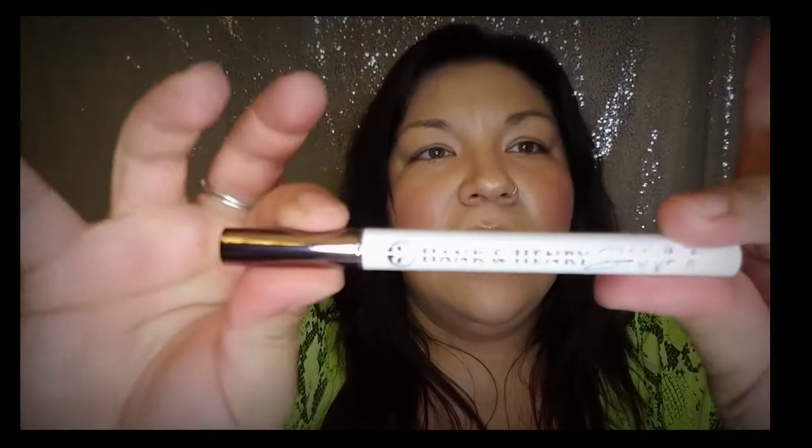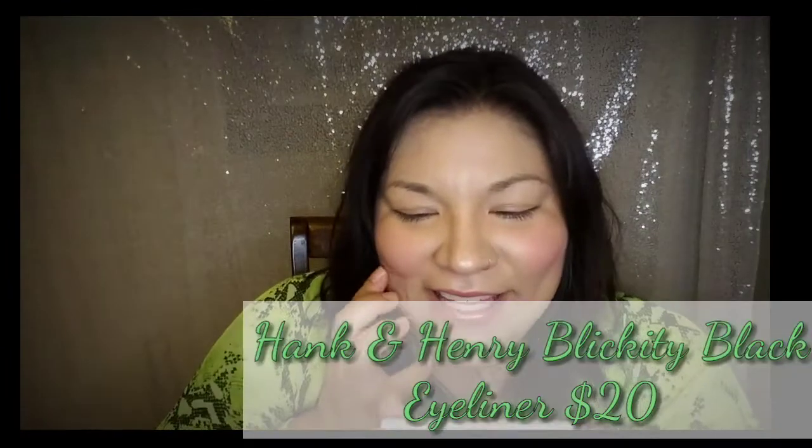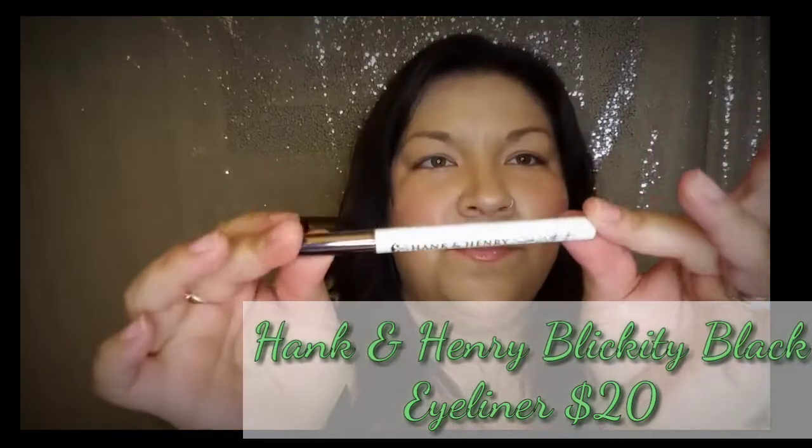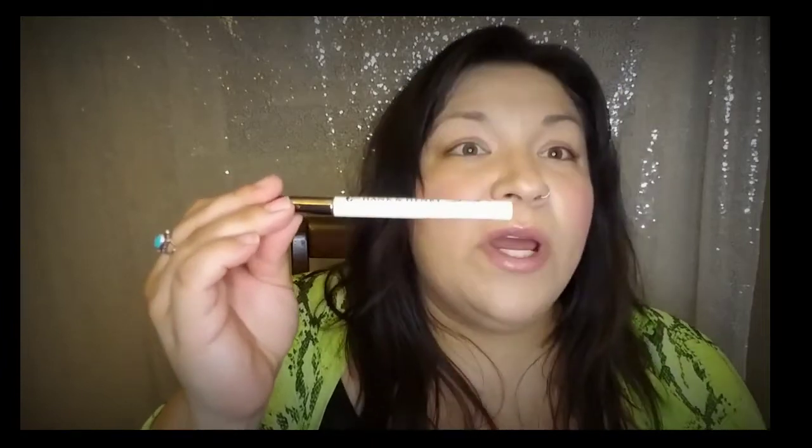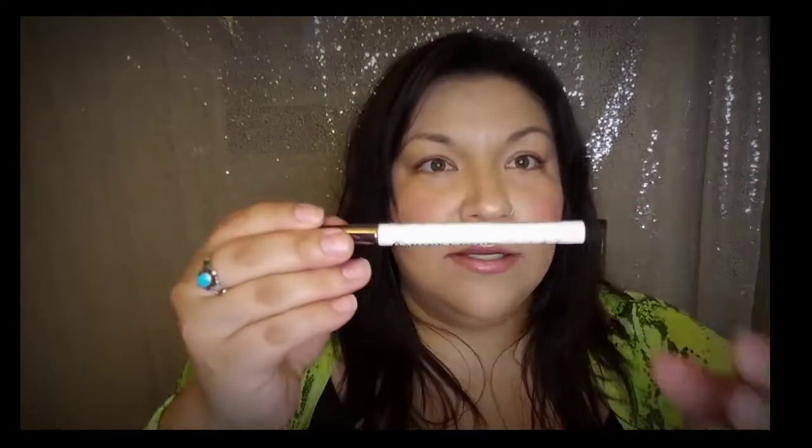Okay, so it looks like I'm down to two items. The first one is from Hank and Henry, and it's Blickity Black Long Wear Liquid Eyeliner. And it looks like this is $20. Holy moly, is that how much eyeliner costs? It says, introducing our latest addition to the Slick With It line of eye products. It's a vegan liquid formula and dries down to a satin matte finish. Cool. All right, so there's that.